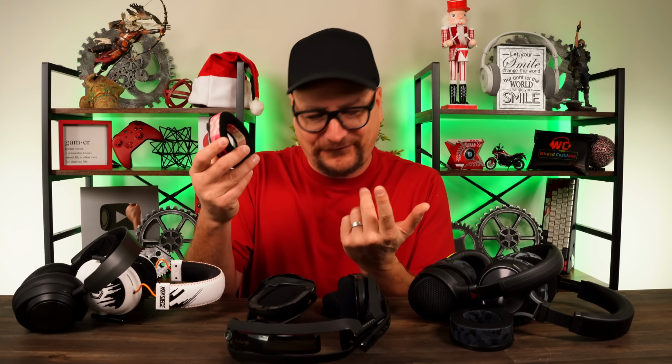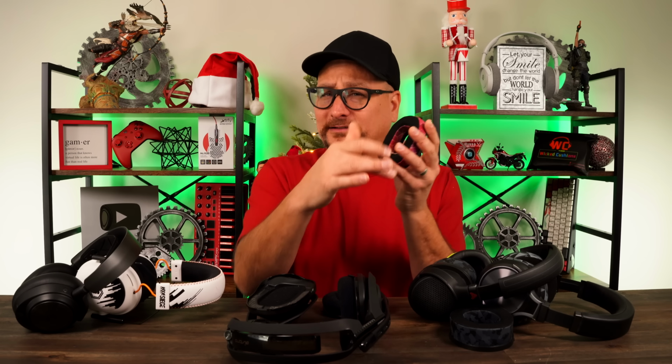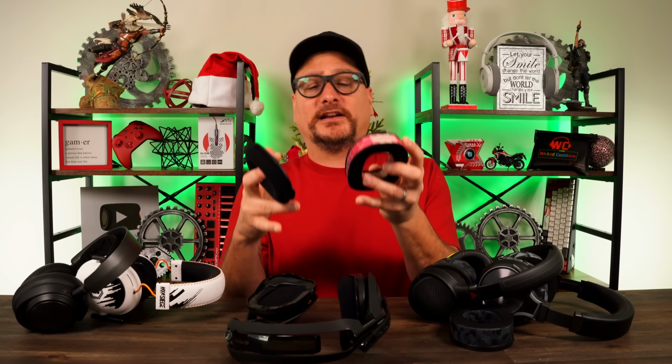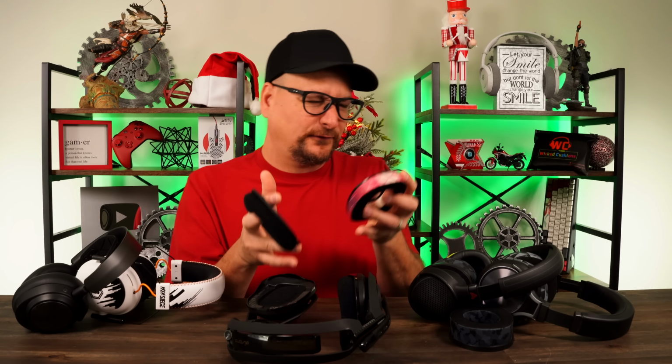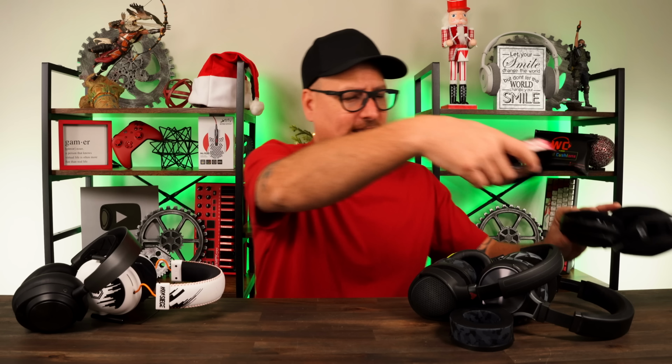You can kind of think of it as like the mod kit, right? They sell the mod kit for the Astros. Same concept here, except those are all pleather, you know? But as far as sound, this is an area where you'll notice a bigger difference than, say, something like that, right? Now, let's put the Astros over here.